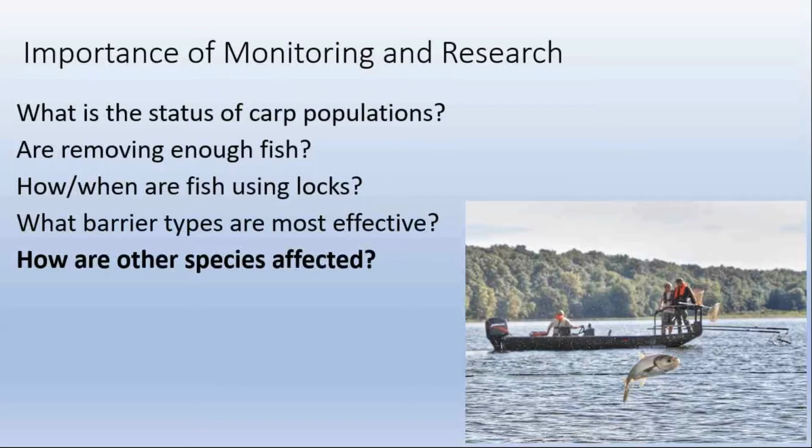So when we talk about the importance of monitoring and research, we want to know what the status is. What is the size structure? What's the age structure? We want to know, are the incentives and all this money going towards commercial fishing? Are they removing enough fish to have an impact to where it's not going to affect native fish? How and when, and this is the telemetry stuff I was just talking about, how and when are they using these locks to go through?